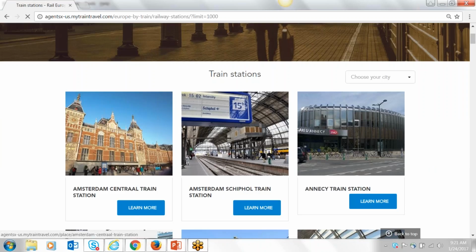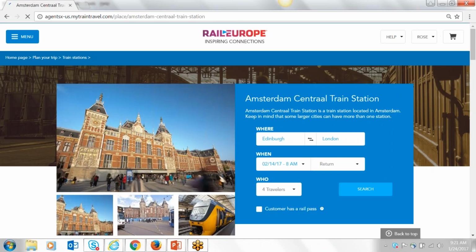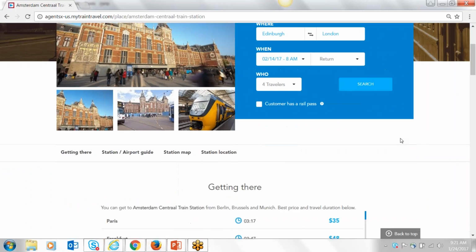I do want to take you to just one of them to show you that it is enhanced here as well. So if you wanted to start a booking, you can certainly start it here under the train station page. Now, it's not going to have the right city pairs, and I'm sorry about that, but I was doing some testing earlier, so you would just need to enter your city pairs and start your search.